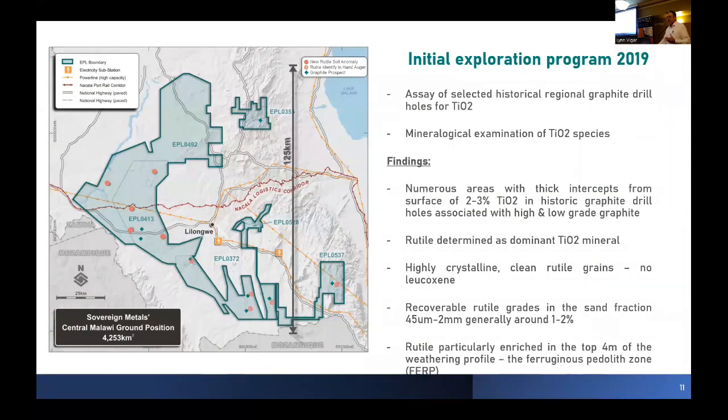So once we realised that and came up with this hypothesis, what did we do? So we went back to a lot of our regional graphite drilling in this weathered terrain, again, east of the city of Lilongwe, the area known as the Lilongwe Plain. We assayed a bunch of selected historical graphite drill holes just for TiO2 at that stage, and then looked at the mineralogy of the TiO2 species. We found numerous areas of 2 to 3% TiO2.